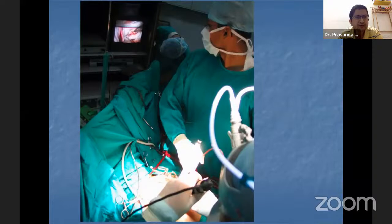And in cases where you feel that we might not get a sufficient view, what we do is that we put in an endoscope, that is a 5-degree scope or a 0-degree scope, and we try to visualize through that and try to close the defect.